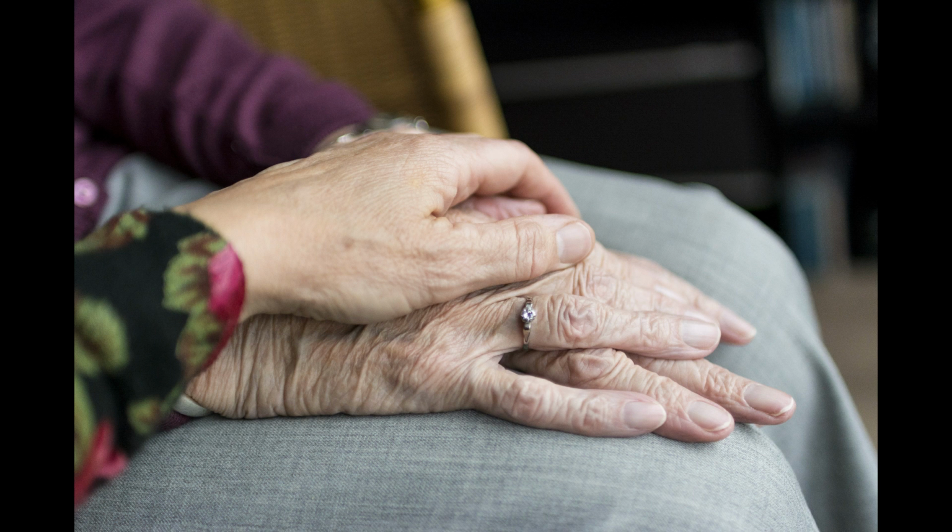Wealthy families who expect to owe estate taxes. Life insurance can provide funds to cover the taxes and keep the full value of the estate intact. Families who can't afford burial and funeral expenses. A small life insurance policy can provide funds to honor a loved one's passing.